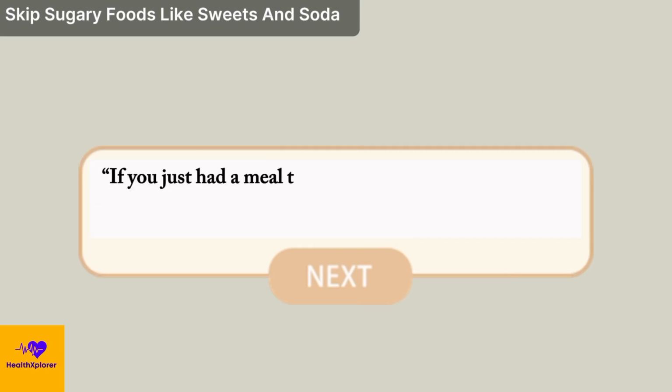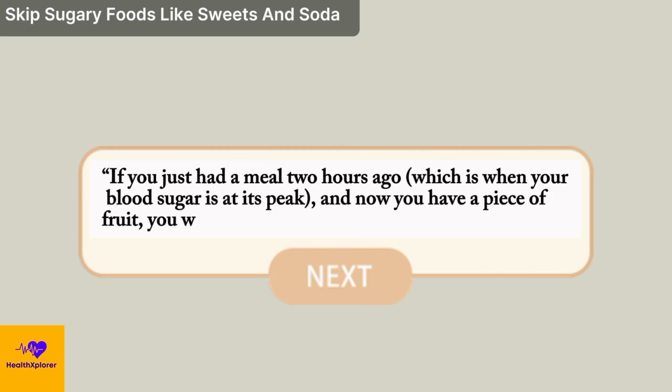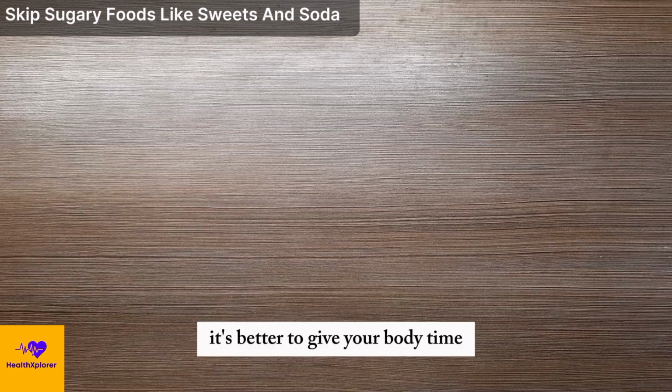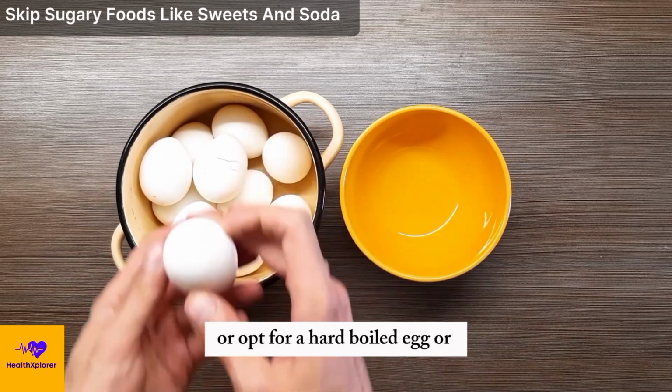If you just had a meal 2 hours ago, which is when your blood sugar is at its peak, and now you have a piece of fruit, you will only raise your blood sugar even more. It's better to give your body time to return to a normal range, or opt for a hard-boiled egg or a handful of nuts.